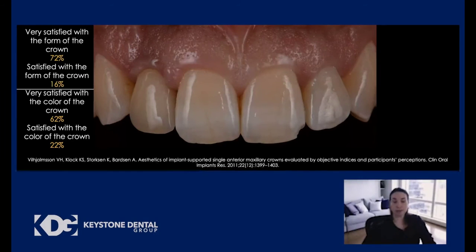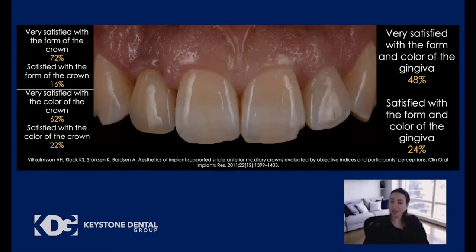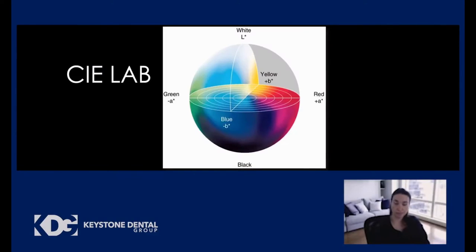And the literature has shown us that the soft tissue is very, very important. When we ask patients how they feel about the color or the shape of the final restoration, the majority of patients, 88%, are going to be either very satisfied or satisfied with both the color and the shape of the final tooth. However, only 72% of the patients are very satisfied or satisfied with the color and the shape of the soft tissue. Here we're starting to see a little bit of an issue. How important is the soft tissue for patient acceptance of the final restoration aesthetics?